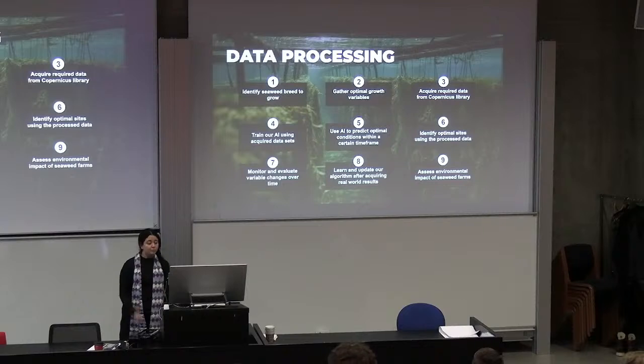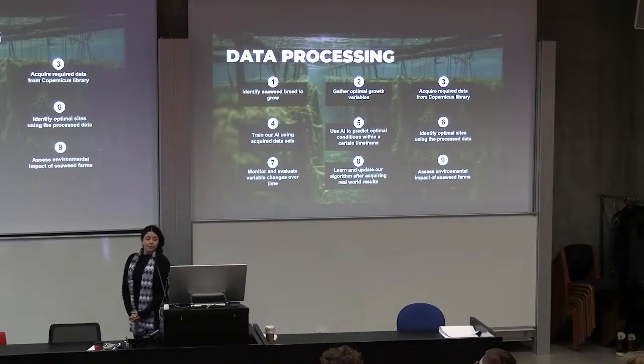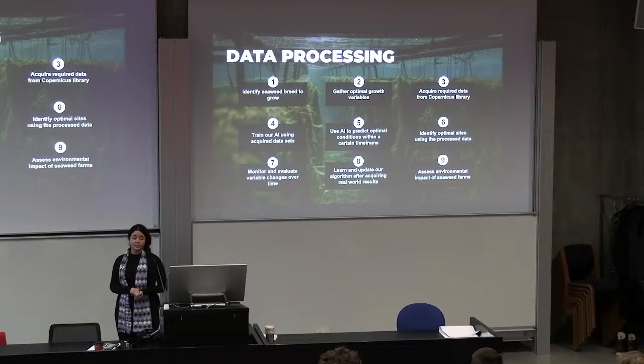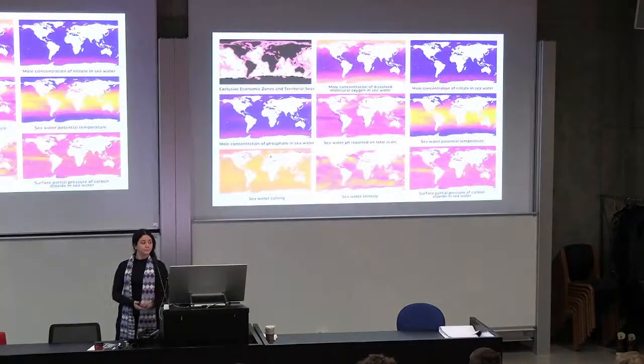In the long term, we would monitor and evaluate variable changes over time. We would learn from the feedback, and after implementing the farming, we would update our algorithm in order to incorporate real-world results. Then we would assess the environmental impact of seaweed farming, so that we make sure how the farming itself impacts and changes the environment in the ocean.